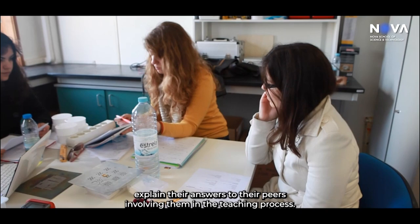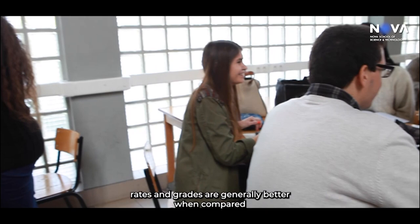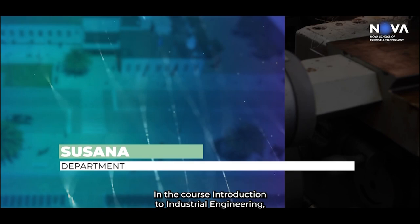Students significantly improve their understanding of physics concepts, and their success rates and grades are generally better when compared to students in traditional lectures.